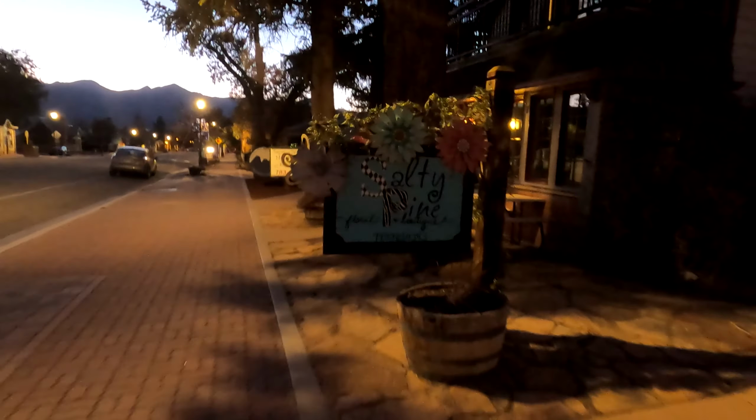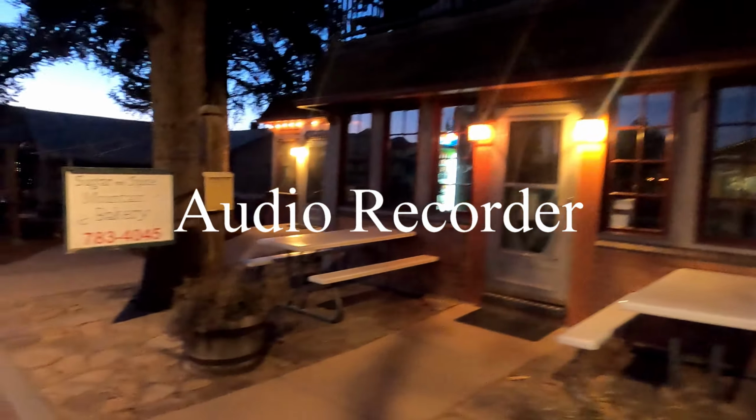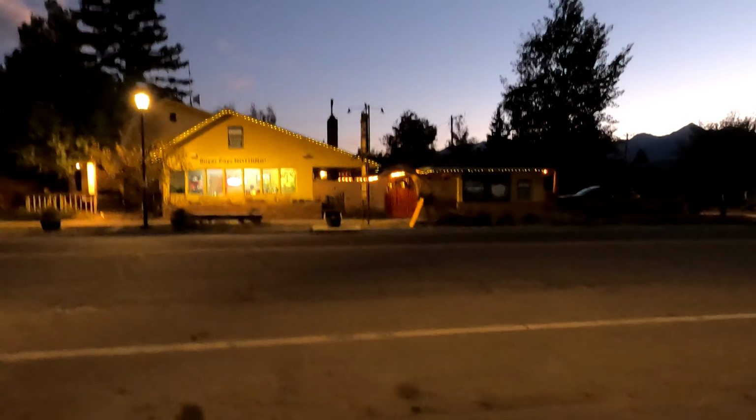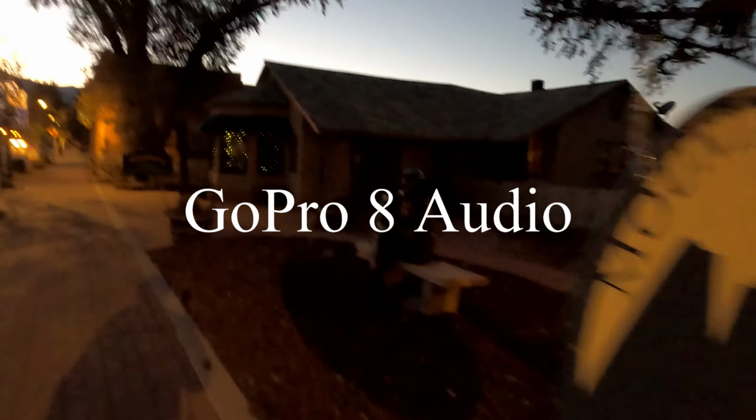Okay, so we'll go to this Salty Pine sign. See that? Here's the bakery right over here. Okay. I didn't show this on the other ones, but Sugar and Spice Bakery, you can see that. John Johnson's place right across the street again. So we'll see how that looks. Going past the Mountain Land properties. Here's the grandpa and granddaughter. And yeah, I think that's a lot different as well.